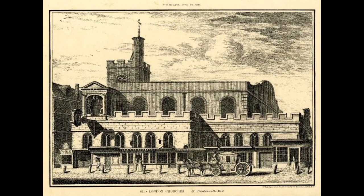And our first three historical images show the original St Dunstan's Church. This one, the original, published in 1661 and then republished again in old London churches in the late 18th, early 19th century. And that's the image that we see here.